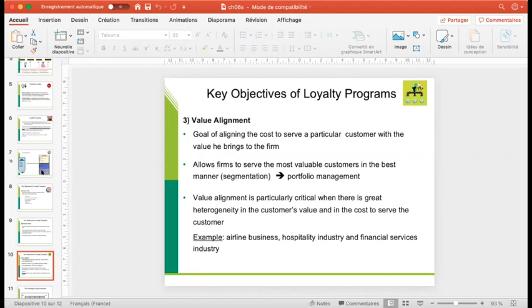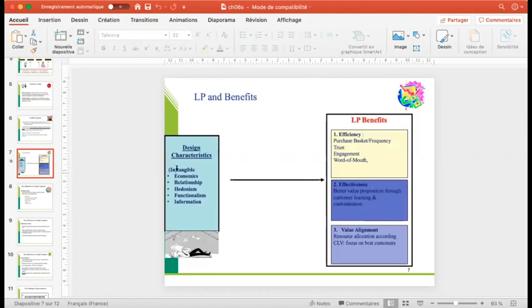So we have seen three types of benefits. If the benefits of the program are higher than the cost for the customer, then he might change behavior. This is translated through efficiency profits. If customers engage in the program, then we will increase effectiveness profits through better customer knowledge and personalization. And subsequently, this enables us to better personalize relationships and to better allocate resources according to customer lifetime value in order to focus on the best customers.